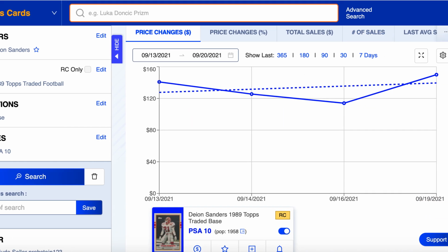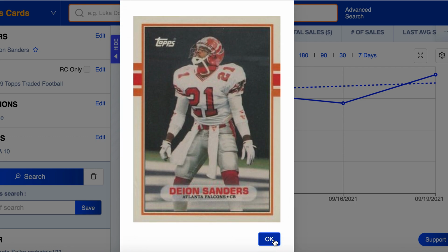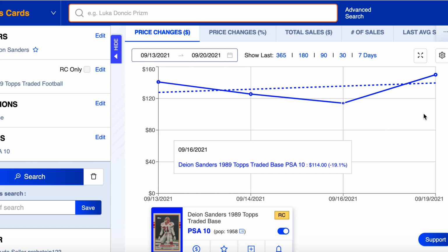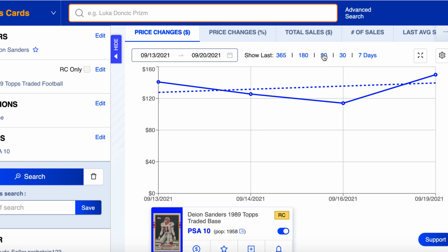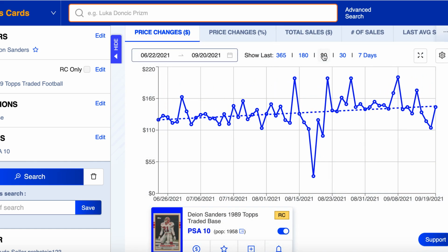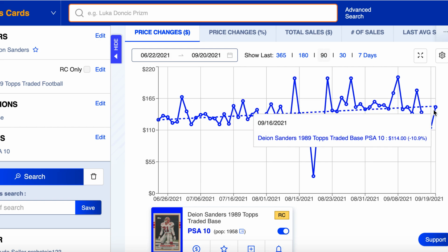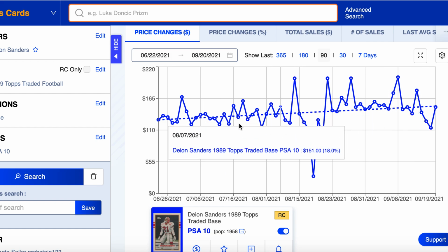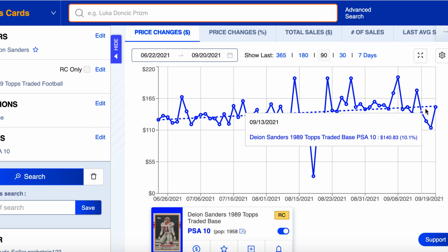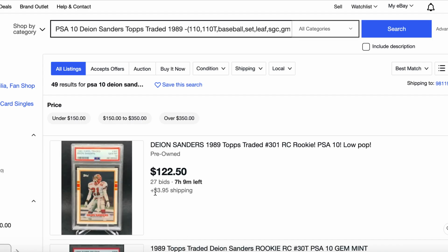What do we got here? Neon Deion. He doesn't have many rookie cards. He just didn't make that many football cards in 1989. Same year as Barry Sanders came out, by the way. 140 to start the week, 150 to end the week. Let's pull back 90 days. I feel like I'm going to be a buy on this card because he's a legend. You know what I mean? Like, this card, it's always going to have demand. Now you can see as we go, prices go up, down, but overall the price trend is going up. I'd say the real value of this card right now is somewhere between 140 and 150. Let's go to eBay real quick and see if we can find any in that price range.